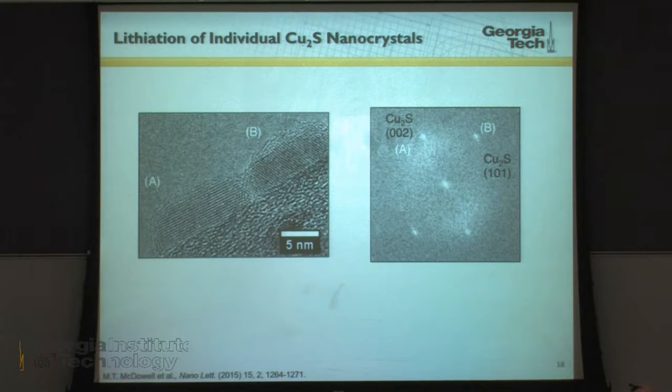So this is what this looks like, actually. These are two different copper sulfide particles, and they're sitting on a carbon support here. We're looking along the edge of one of these particles, so you can actually see the lattice fringes here. It's a very high-resolution image. This is the Fourier transform of this image. So these spots here correspond to these lattice planes. So we can determine that this is copper sulfide and it has the correct lattice spacing and all that. So this is before reaction.